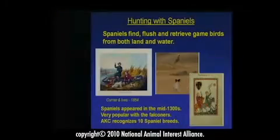The picture on the left is a Currier and Ives painting from 1854. A couple of fellows out duck hunting. I would have thought they would have been duck hunting with retrievers, but in this case, they were duck hunting with spaniels. The picture in the center shows a more traditional scene today, a spaniel flushing an upland bird, which then, of course, is shot with a shotgun.